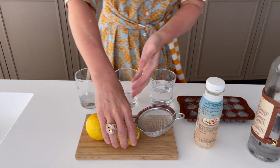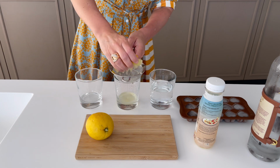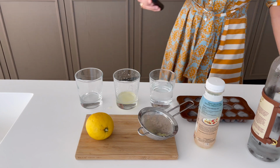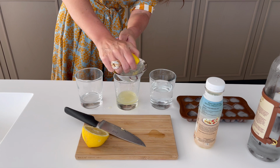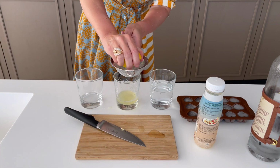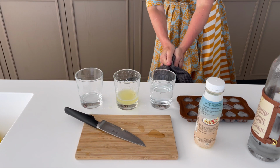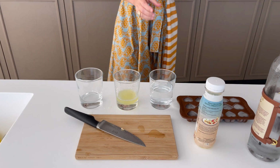For this cocktail, quantities are very important, but it's easy to prepare, because you should put the vodka in one glass, and in another glass the lemon juice, that should be half the quantity of the vodka, half the size of the vodka. And I have already seen that my vodka is too much. I will put it in another glass, so the quantities will be perfect.